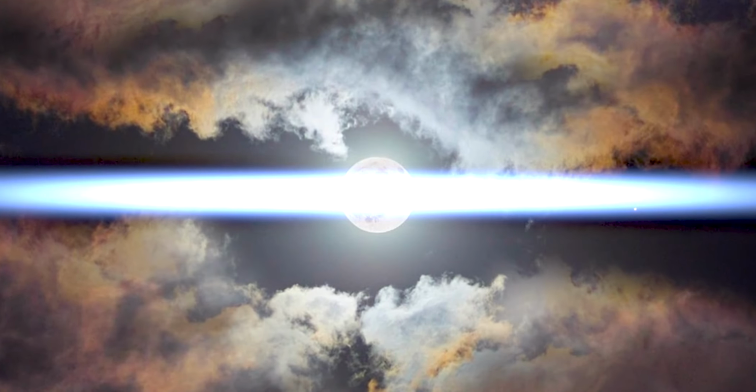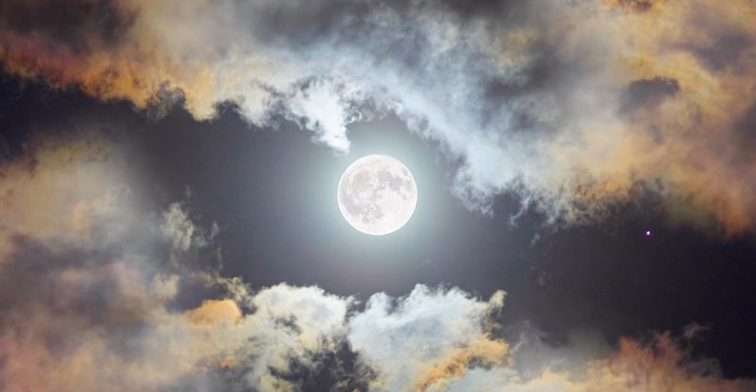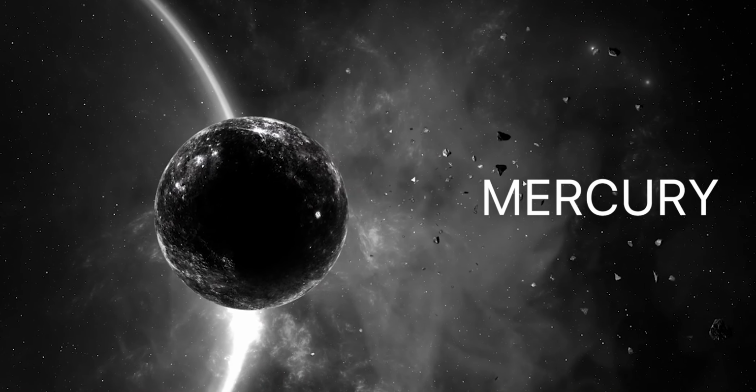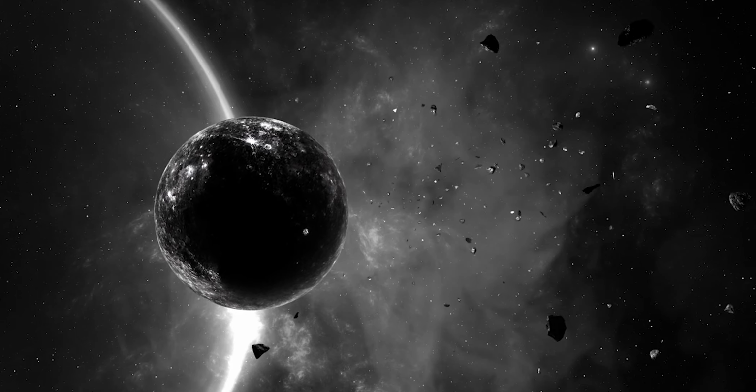Moon systems of Venus. Venus does not have any moons. It is one of two planets in our solar system to not have any moons, the other being Mercury. It is likely neither Mercury nor Venus has any moons because of their proximity to the Sun.